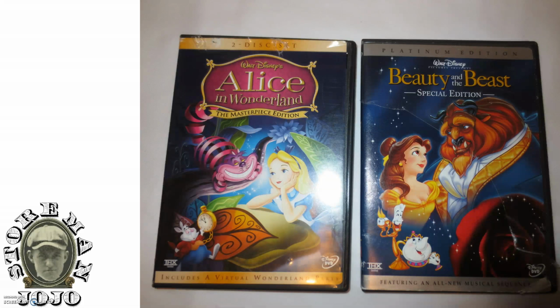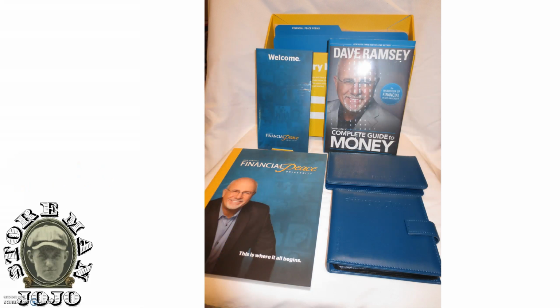I got this here, Alice in Wonderland and Beauty and the Beast. Those were $2 a piece, $4 total. I think I have enough Disney movies to put a lot together and sell it. I got this Financial Peace University, Dave Ramsey. This is very good if you have not heard of Dave Ramsey and you need to learn how to get control of your finances and have financial peace. This is a very good program to go through. I paid $5 for that.